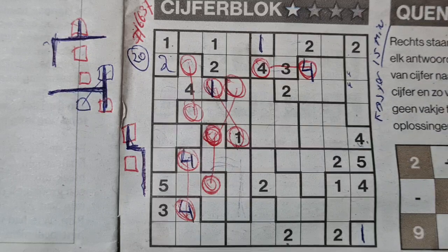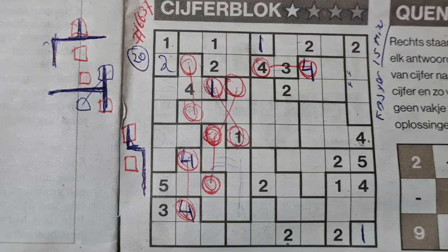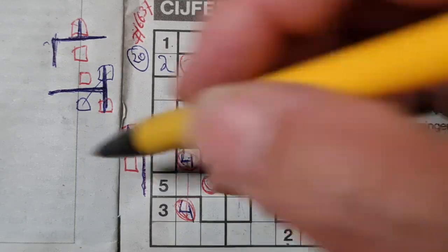Then, the final shape, I believe, this shape. Let me draw this shape here.